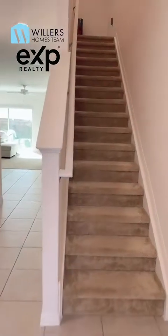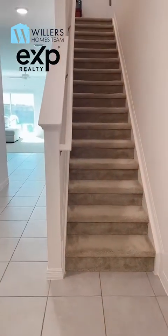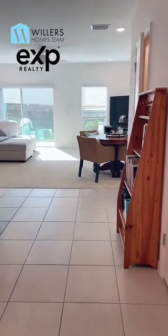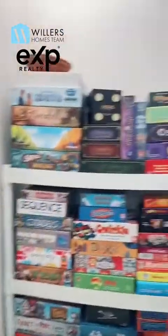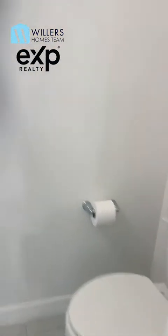The master bedroom is upstairs. It has 3 bedrooms and has 2.5 baths. You can see when you first walk in, you have that wonderful coat closet. This home smells like a brand new townhome. Here's a big storage room. Here is the powder room. That's the half bath.